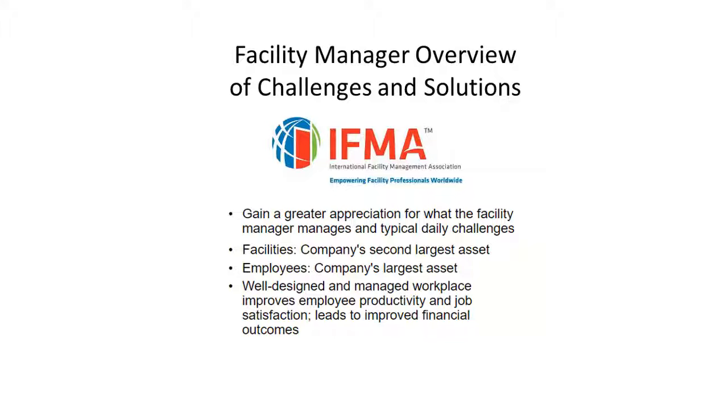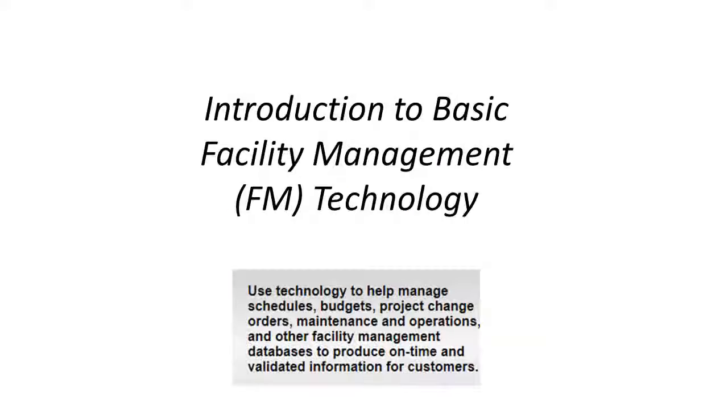According to the International Facilities Management Association, often called IFMA, corporate facilities are often the second largest asset and expense for an organization. Employees are a company's largest asset. A well-designed and managed workplace improves morale, productivity, and retention of employees, which leads to an improved financial performance.